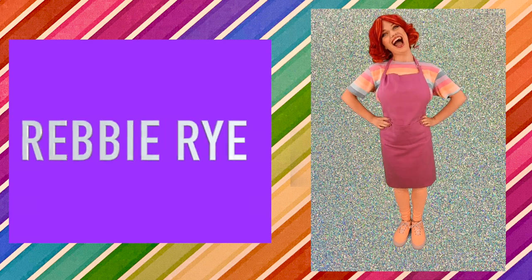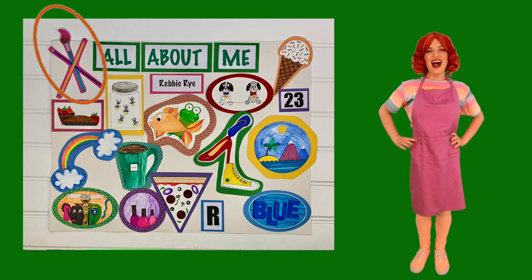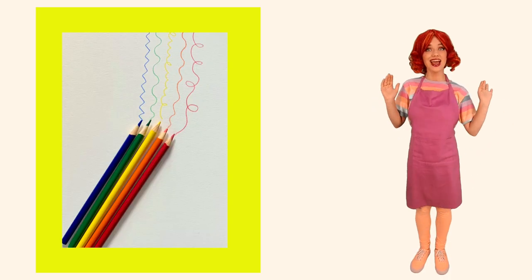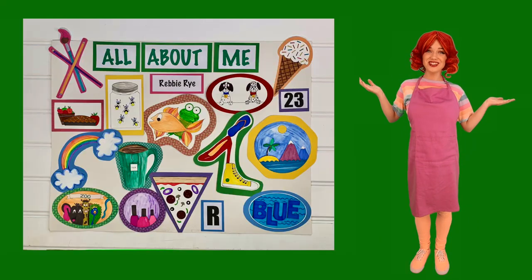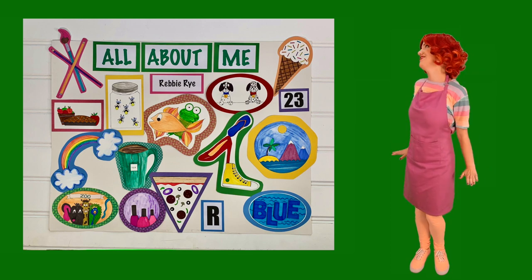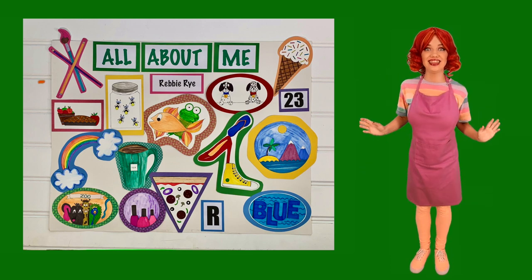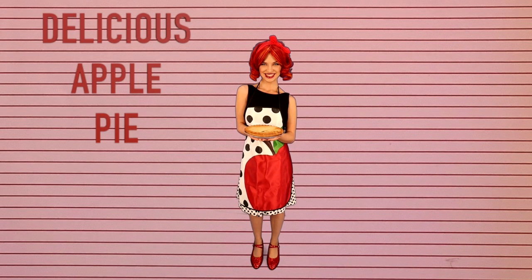Rebbie Rye. I love all of my art supplies in my art room. I love my paintbrushes and pencils and colored pencils and markers and crayons and paints and everything in between. Oh, and ooh, dessert. Dessert is my favorite. I love apple pie. It's so delicious.